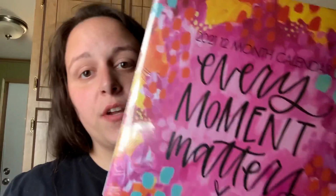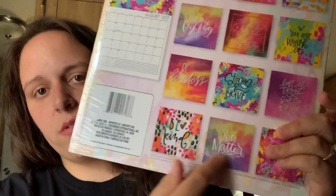I got this. This is non-Halloween related, but I love calendars. I have them up, and this one is for next year. And there are little inspirational quotes on each month, and it's super pretty. I love these for writing down important dates and doctor's appointments and stuff like that. So definitely that was a must have. And then I'll go over my small business stuff that I got. And then a few more things as I'm talking.